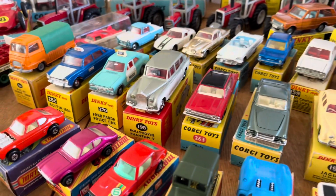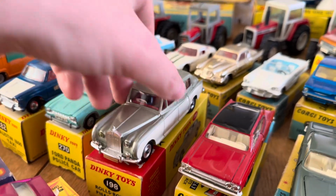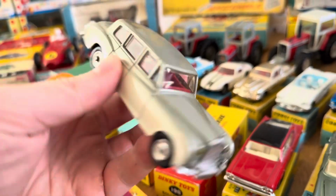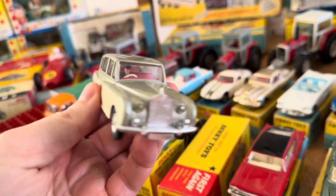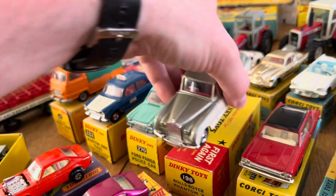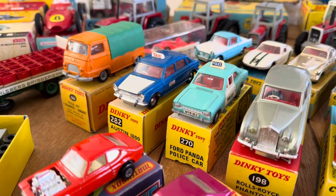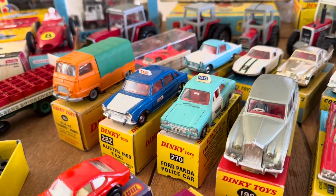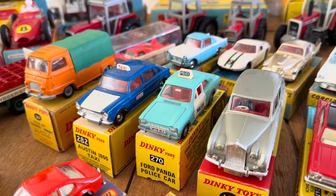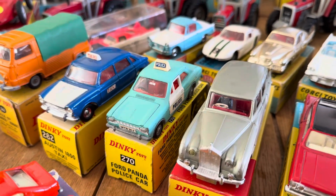You've got the Dinky 198 Rolls-Royce Phantom V. Again, important, the grille crest is on there. And also, this is the model with the sliding up and down windows. But yeah, that's lovely. Driver sitting in there as well. Good chrome bumpers. Good base. Nice example indeed. And then next to it, I've got two desirable models that have always been desirable. The Ford Escort is pretty sought after regardless what version it is. But this is a 270 Panda police car. But yeah, that's great. Really nice, actually. With, of course, the stickers and the roof sign on it.